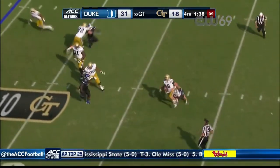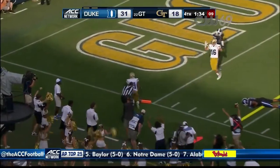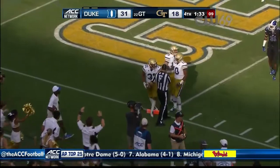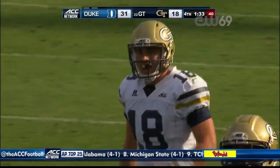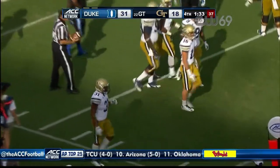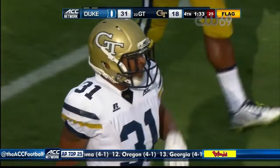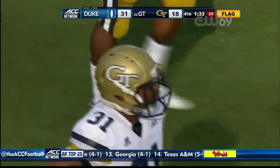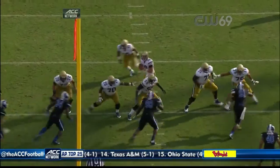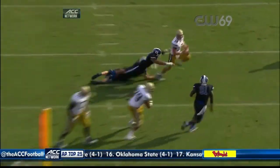Backside, here comes Borders. Byerly rolls out of there. Avoids the sack and throws a touchdown. Is it? No. He's at the 1. And again, it's Dion Hill. There is a flag down at the 26. I think that's going to be roughing the passer against Duke. But how about Byerly stepping out of what looked like a certain sack 3 times on this play? Watch Byerly here now, trying to find something. The blitz is clean through the middle.